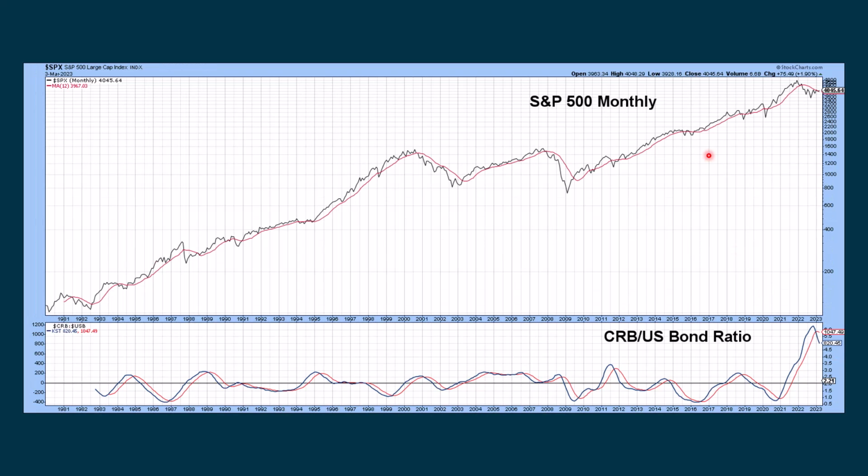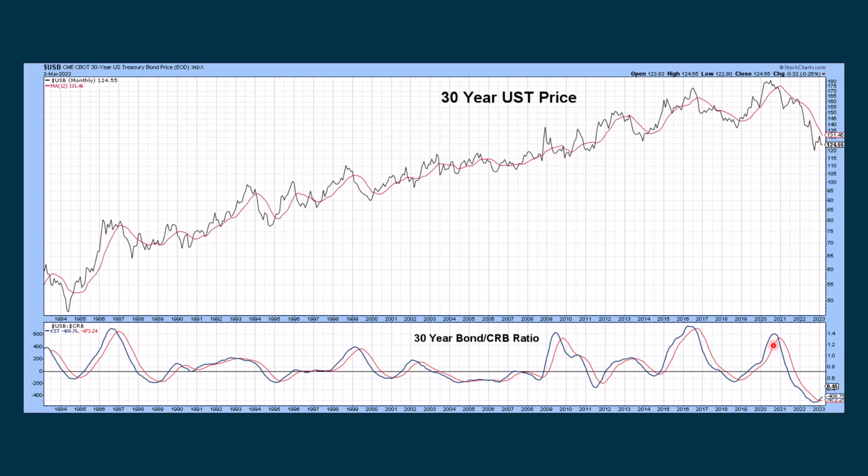chart. The monthly S&P 500 on the top with the CRB to US bond ratio on the bottom, where the CRB had been really outperforming and now that's starting to underperform. That means that bonds are doing better, and if bonds are doing better, that could give some support to the S&P 500. Here is bonds, the 30-year price chart, where it really suffered a lot in 2022, trying to make a comeback right now, but not really changing the trend.